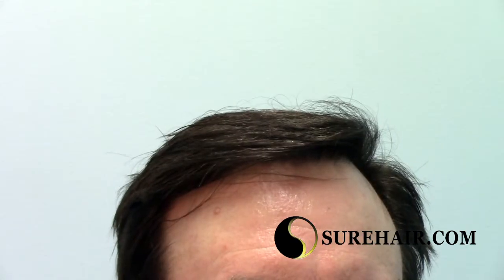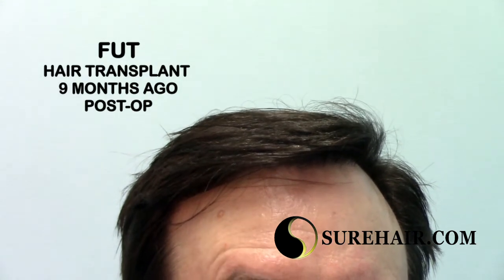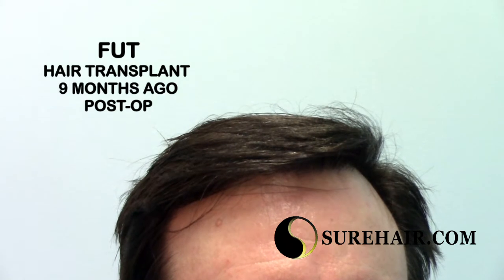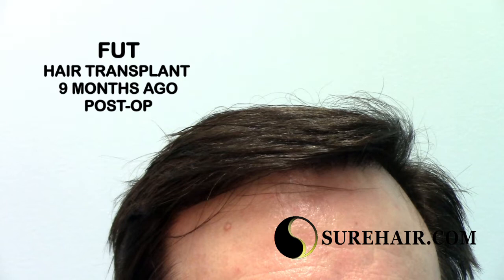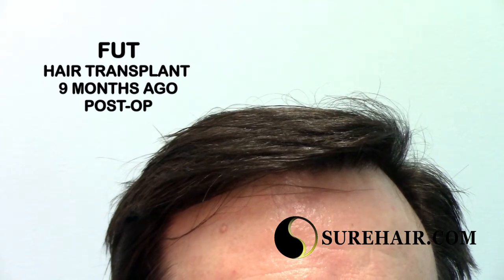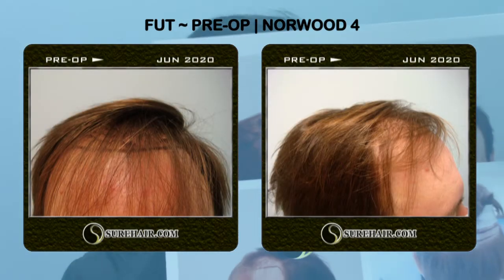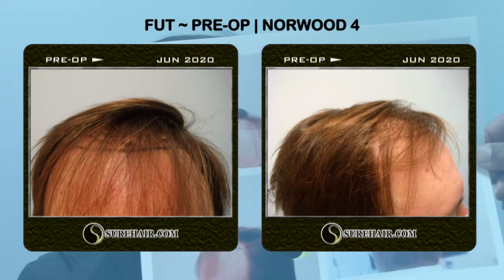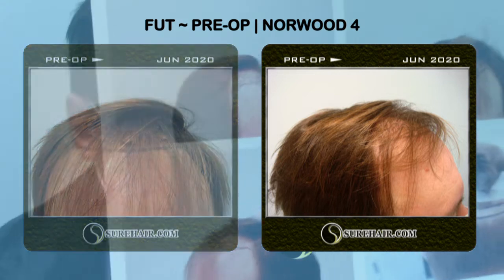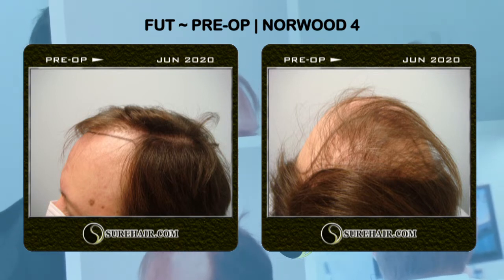We're going to present James today. He's 45 years old and had a strip transplant or FUT 9 months ago. So I'm going to show you some pre-op photographs. As you can see, he had a Norwood 4 pattern with balding of the anterior one half of the scalp, and you can see the sides as well as the anterior portion of the scalp. And in a moment we'll also see the scar from the strip transplant.